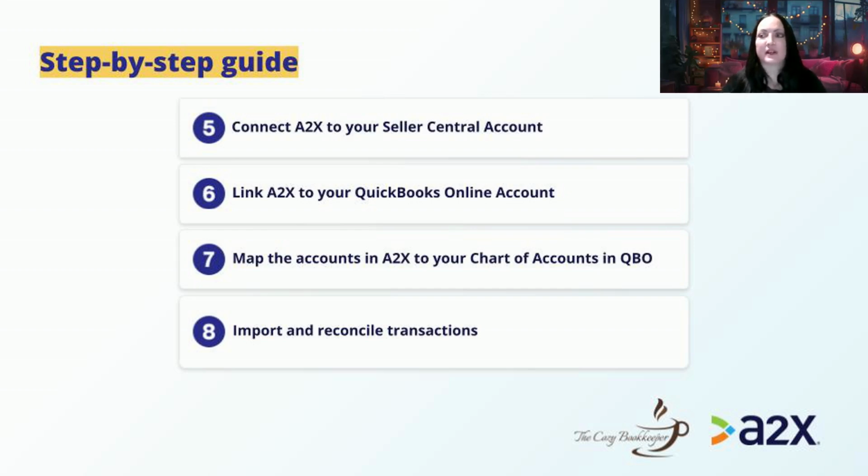And then once those transactions are pulled in, one thing I do is when we bring in the bank transactions in the bank feed in QuickBooks, I don't post the money coming in from Amazon right away. If I see money coming in from Amazon, I leave that there until I set up A2X. That way, once A2X posts the transactions, the journal entries, it will match those payouts in your bank feed. And then I can go through and match them in QuickBooks.